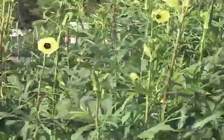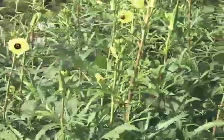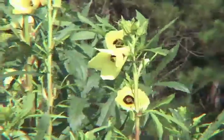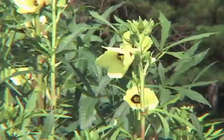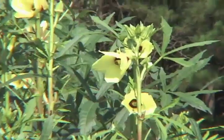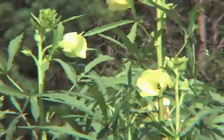on the okra. Okra is in the mallow family. It is akin to cotton and hibiscus. And as you can see, the flowers on the okra are very pretty, and so it makes a nice addition to the garden to have the pretty flowers.